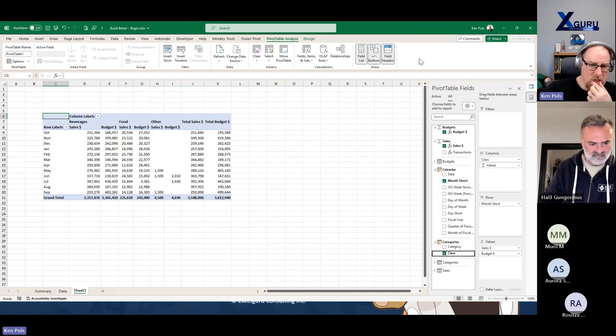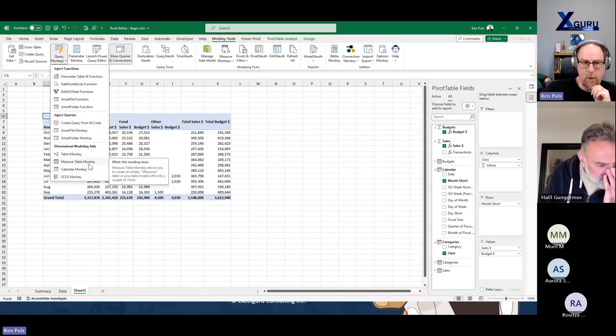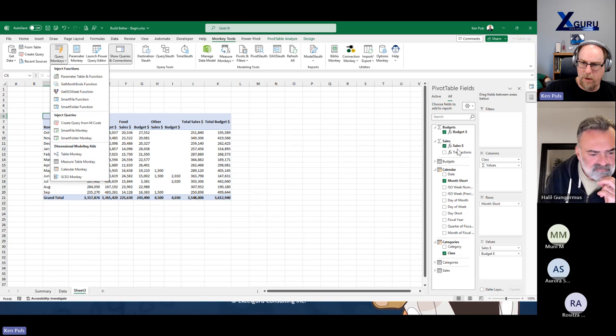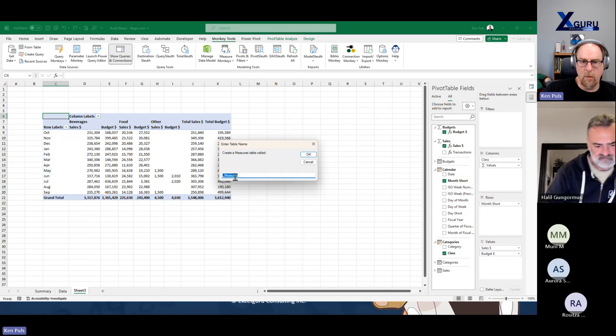I should probably mention this, I know there are people that love this setup. We also have a measure table monkey as well. I don't generally use measure table. I prefer to store things on my fact tables or as close as they are to the original columns. The reason being is that these give me proper folders for my information. But if you like a measure table, you can do it. You can insert your measure table monkey. What do you want to call it?